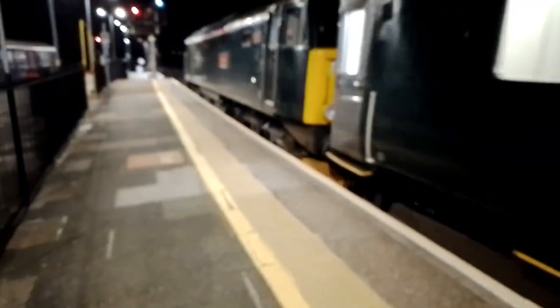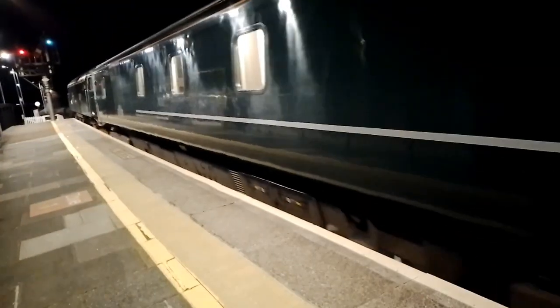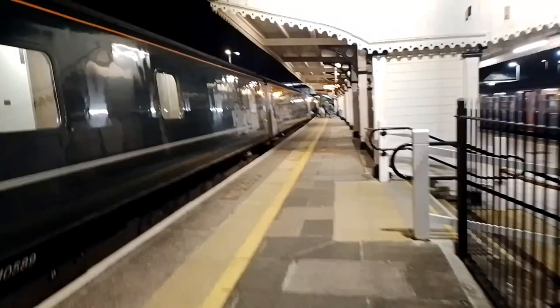Funny I should say, this beast has only got 6 coaches on it tonight. Not bad. It's interesting. It's really interesting. It's only got 6. Got 1 there, 1 here, 2, 3, 4, 5, 6.